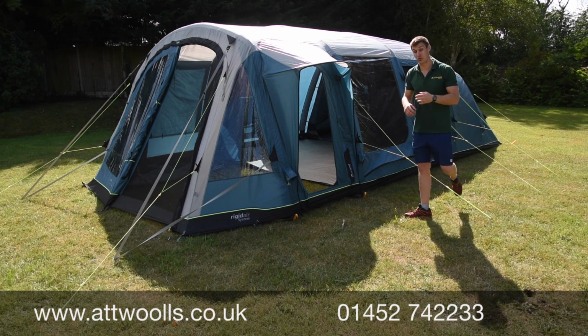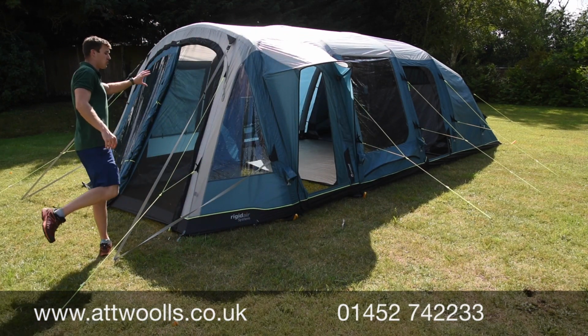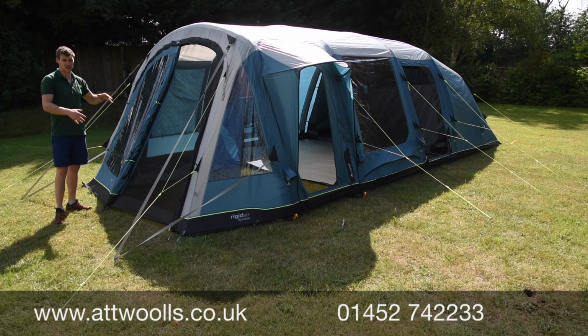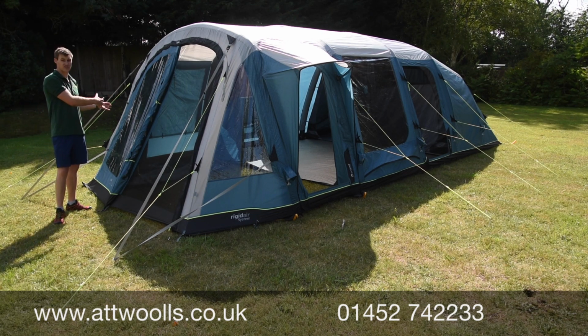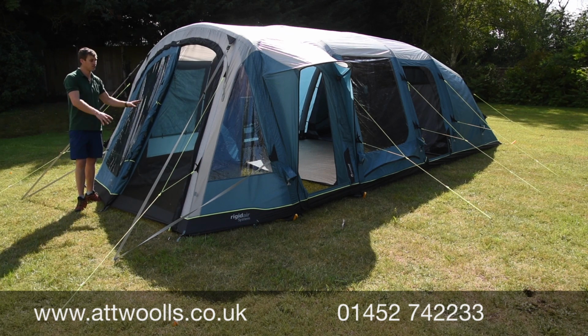One point which makes this certainly different from other models and manufacturers is the full frontal mesh door. With other manufacturers you normally have to buy this as an extra. So this is actually included on the model and it's pre-fixed in. So you've got the flexibility of having a normal solid door in place with a nice big window.